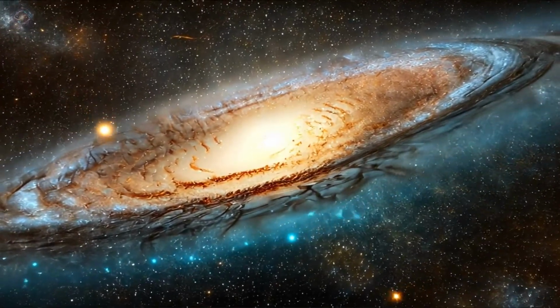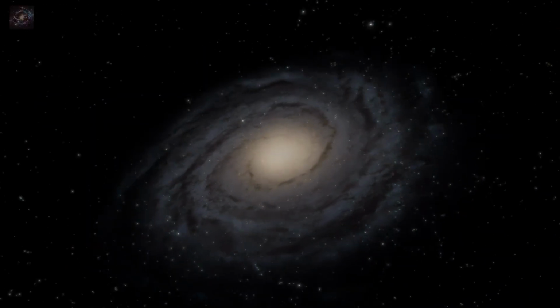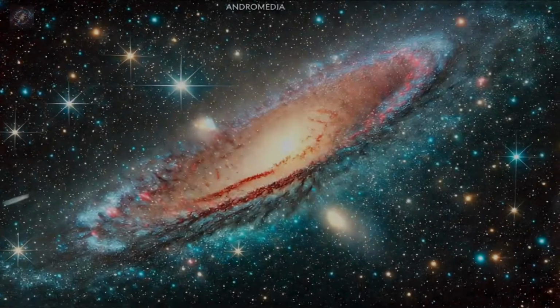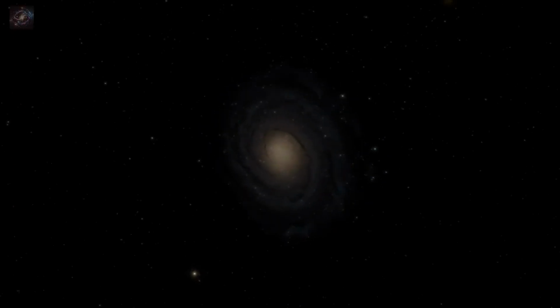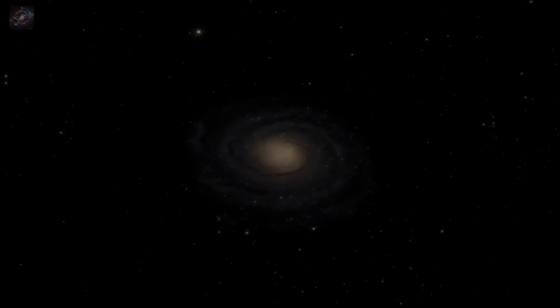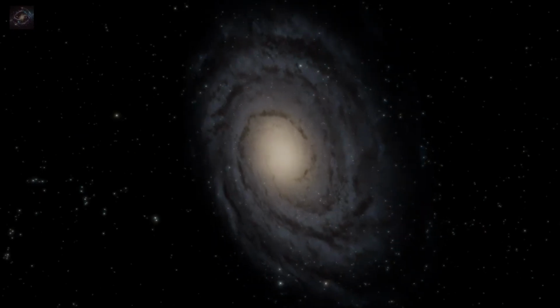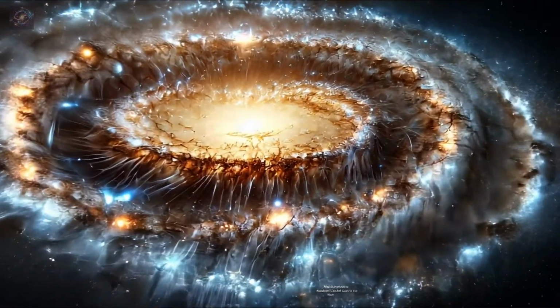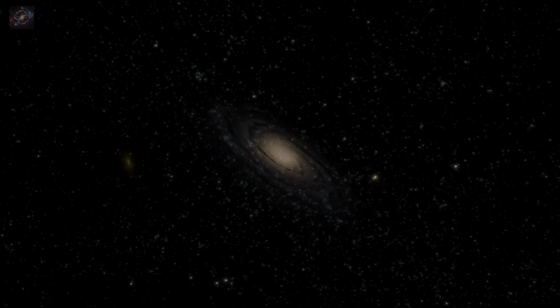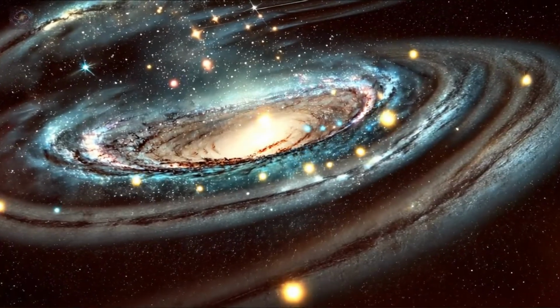These tidal streams are the remnants of smaller galaxies that were torn apart and absorbed by Andromeda's gravity. By mapping these streams, astronomers can reconstruct the galaxy's dynamic past, piecing together the cosmic interactions that have shaped its structure. Each stream represents a merger, a collision, or a gravitational tug-of-war that occurred millions or even billions of years ago. Together, they form a mosaic of Andromeda's evolutionary journey, providing a glimpse into the violent processes that drive galactic growth.